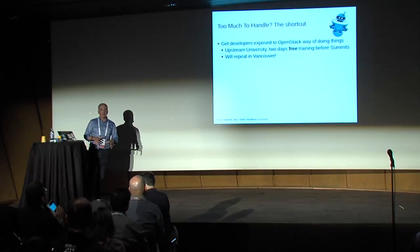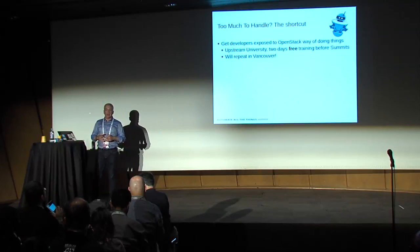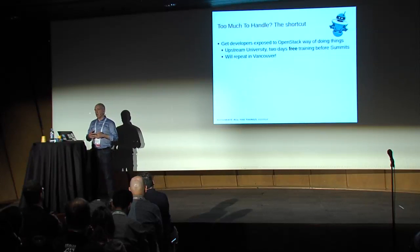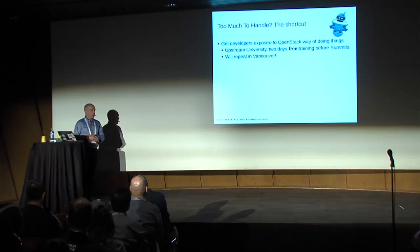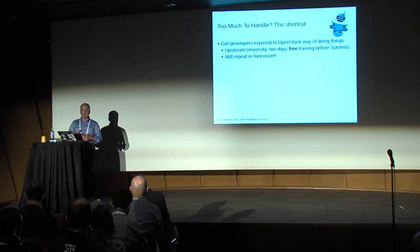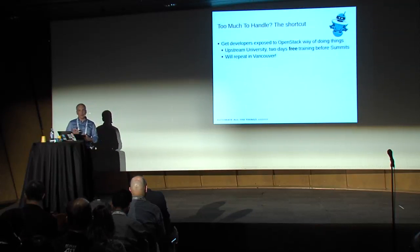These training sessions are offered by the OpenStack Foundation to developers in order to get exposed to the way of OpenStack, the way we do things. It's a 2-day training. The first day, we teach how to use the development tools, which are fairly simple and easy to grasp for a developer. But we also teach the more difficult things: the social interactions, all the processes that are complicated to get used to.